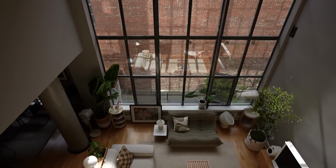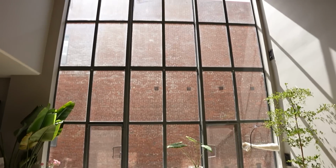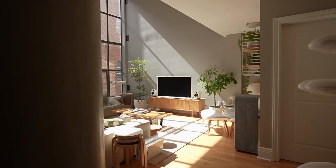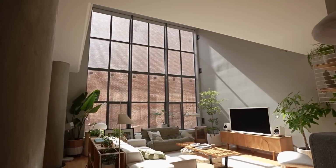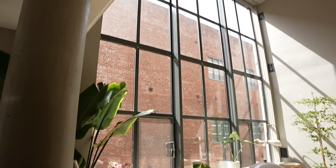So yeah, the immediate answer for my favorite thing about the home is probably the windows. I think it's the first thing that strikes you when you walk into the apartment, and it plays a really big role in providing a lot of natural light. At the same time, it's been a little bit controversial, especially online, because my windows face a brick wall, and so I don't exactly have a view, which I think is what a lot of people think of when they have windows.